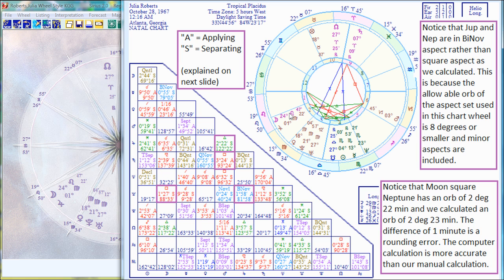For example, the moon, Neptune. Here's the moon at 24 Leo, Neptune at 23 Scorpio. We said that they would be square to each other. And you go to the aspect grid, you go to moon, you go to Neptune, and there it is. I put a little purple square around this to draw our attention to it. And there they're square with a 1 degree, 27-minute orb.